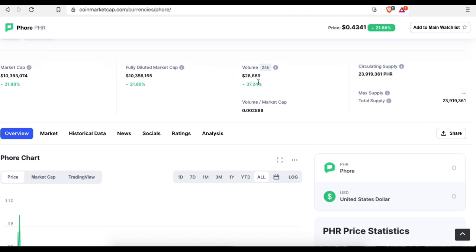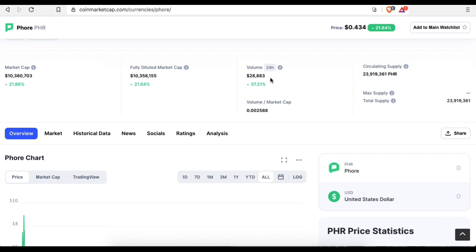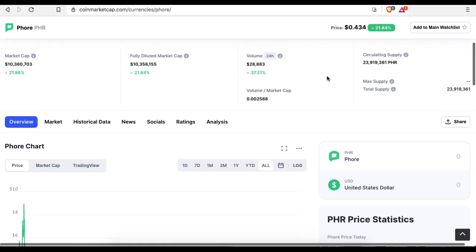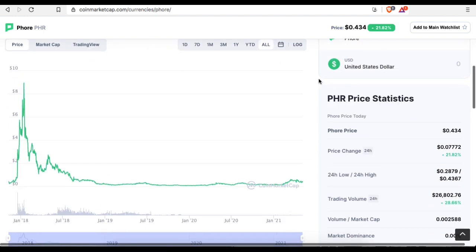The volume again is only $28,889. And we'll get into this in a moment. I'm considering actually getting one of their Masternodes or staking or whatever in their wallet. My only concern is, depending on how much I put in there, I can affect the daily volume. To have a Masternode with Phore, and again, we'll get to that in a moment, you need 10,000 Phore, which at the price of 43 cents will cost you around $4,500. And if you're only having a daily volume of $28,000, $29,000, and then say I pop up with a Masternode, that's a nice little chunk of that percentage per day. So that is something to consider.